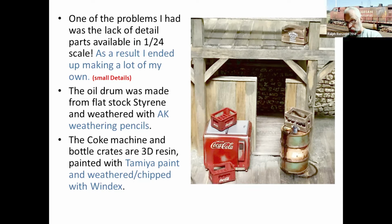And that drum, the oil drum, necessity, they say necessity is the mother of invention. I could not find anywhere a 1/24 or 1/25 scale drum. So I made it from flat styrene stock. The actual size and diameter is the size of a $2 coin. And that's what I used to cap it, also to wrap the flat stock around as ribs.